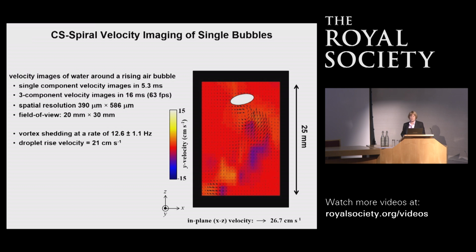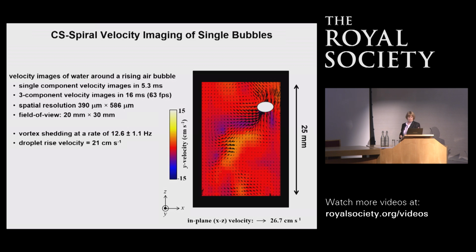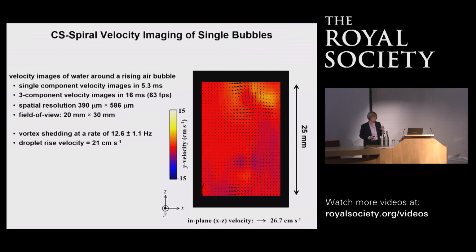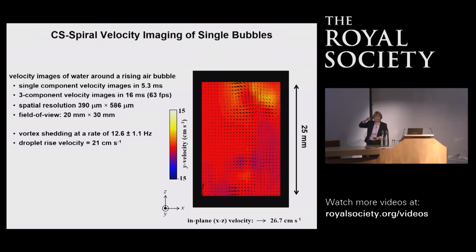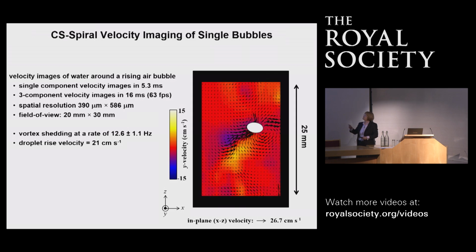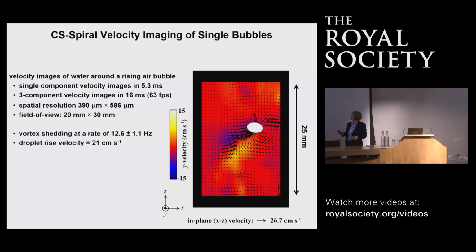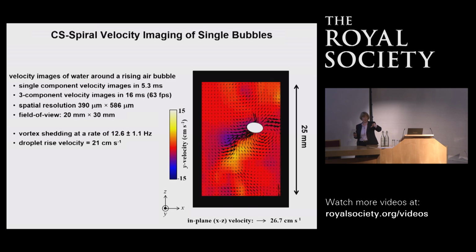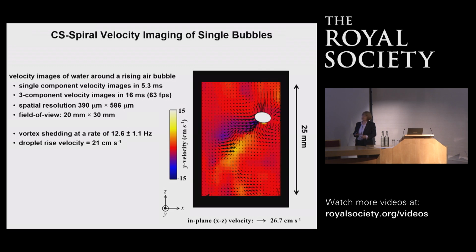Okay, so what is the result of being able to do things like this? So, chemical engineers, please work. This is the only time it's failed. There we go. Love bubbles. They love what they call two-phase flow, gas and liquid systems. Okay? So imagine a bubble rising up through a column of water. It's rising at a velocity of about 21 centimeters per second, which is pretty fast. And what we're able to do now using this strategy is image the liquid flow field, the 3 vector components of the flow in the x, y, and z directions of the liquid flow field around that bubble as it rises.